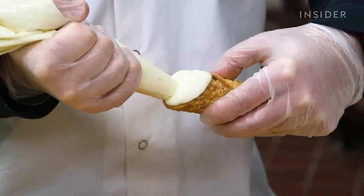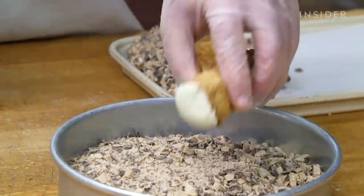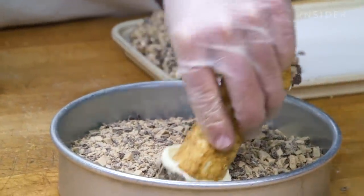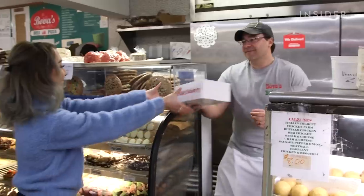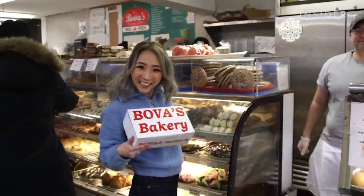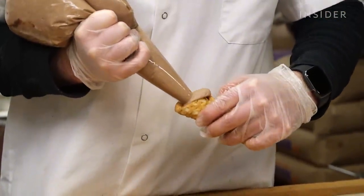Bova's Bakery was founded in 1926 by Italian immigrant Antonio Bova. Since its opening, the bakery has been owned and operated by Mr. Bova's family members. My name's Dominic. I'm a great-grandson of Antonio Bova. I'm John Cruz, great-grandson of Antonio Bova as well. So what makes our cannolis the best is it comes from the heart. And we're constantly filling our cannolis. So no matter when you come, our cannolis are always fresh.